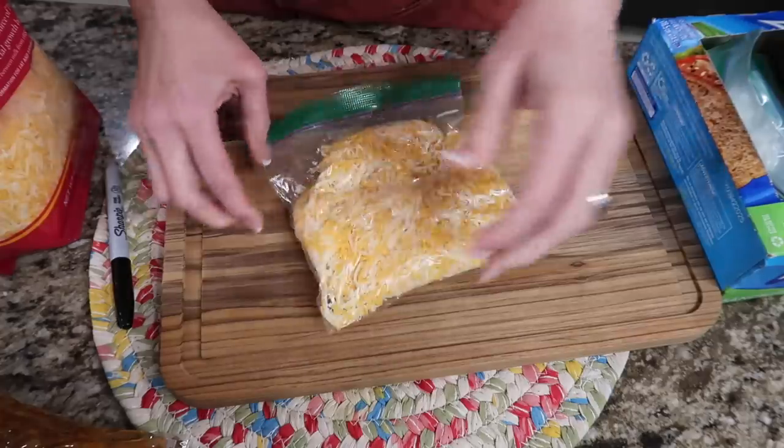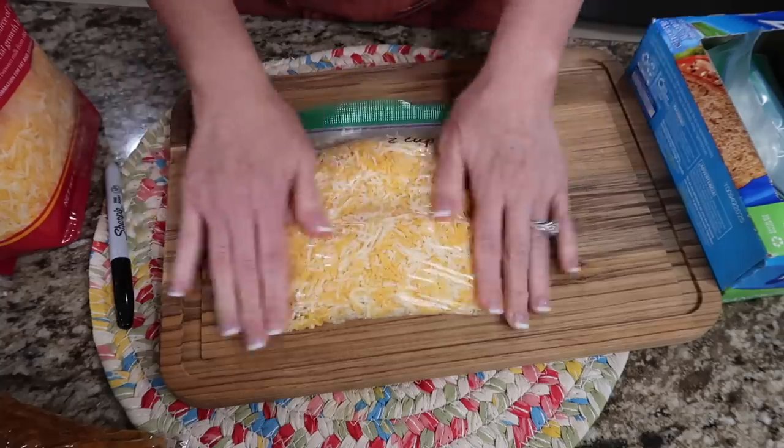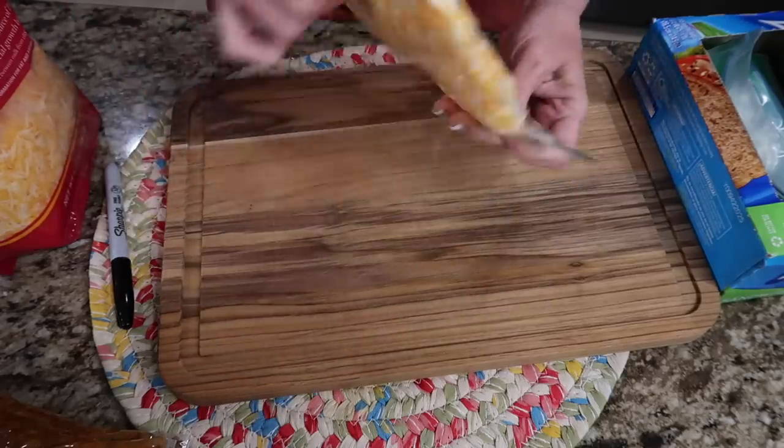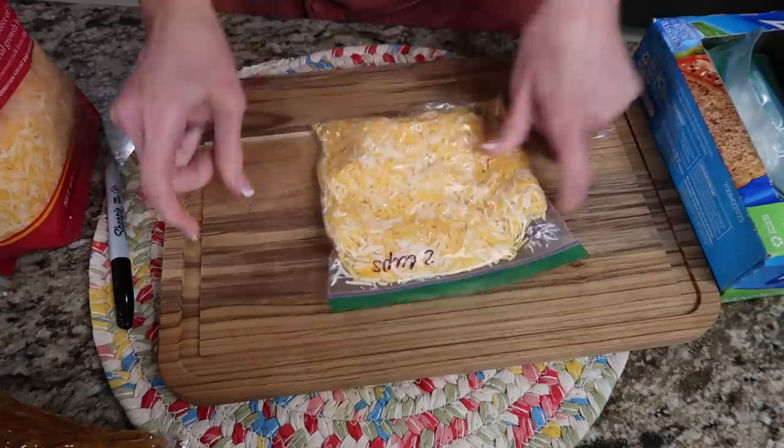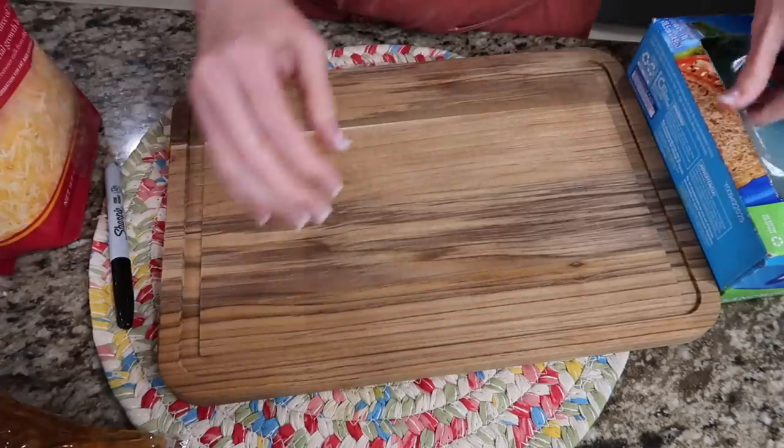When you take this cheese out of your freezer, you're gonna have to whack it to help separate it, okay? That's why we're using already pre-shredded cheese. It's got that coating on it. All right, let's do another one.